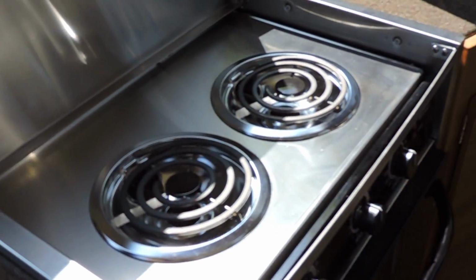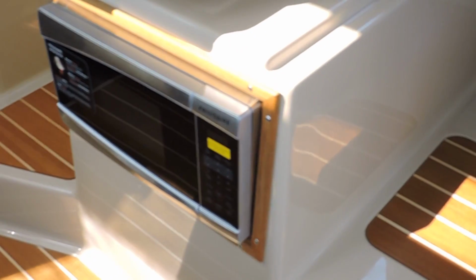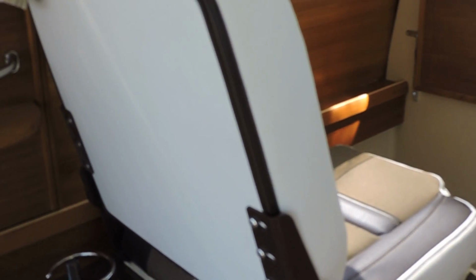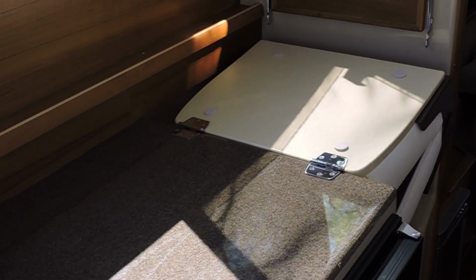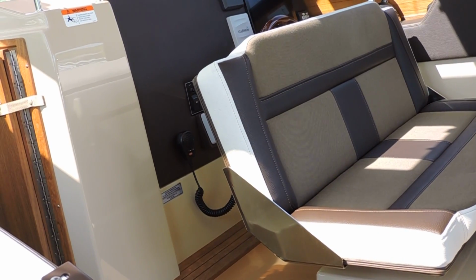Full oven, dual burner electric stove, there is a propane option also, a full sink, refrigerator with ice box, microwave, and seating on the port side also stows forward to give you more counter space.